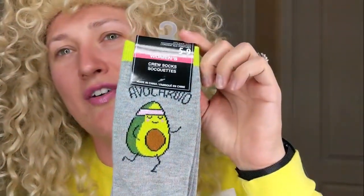Whoa. Okay. First things first. Have you ever bought socks at the Dollar Tree? I'm telling you, you're missing out. First of all, avocado, $1. Can you even believe it? I can't even believe all these socks. These are actually ones I bought. I threw them in the bag. I swear I've not seen the snacks. Promise you. Okay.